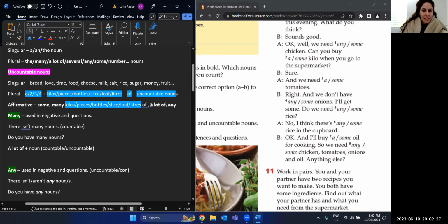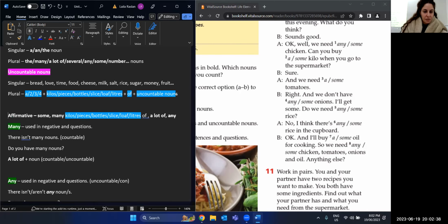So that's why it's a lot easier to go for this one, because then you have to use all of this word. But any, no, any doesn't work in affirmative.